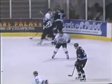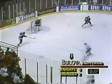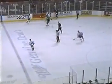Nice play by Habscheid, spinning away from Gavey, always looking for the defenseman creeping in. I don't think Chris saw Rogers creeping in behind him, and nice one-timer. Tough save for Mike to make. Rogers now with a goal and an assist in this one. Knights' lead is cut down to 2. And the puck cleared all the way back through by Atlanta. And this is an icing call on the Knights as Sharples goes back to touch.